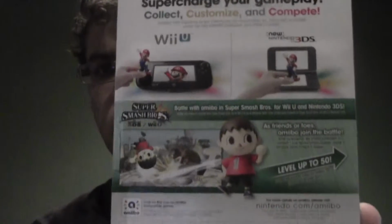Overall, he has a very simple look again. Here he is from this side inside the box, from the back, and from the other side. Really, really just happy to finally get him.